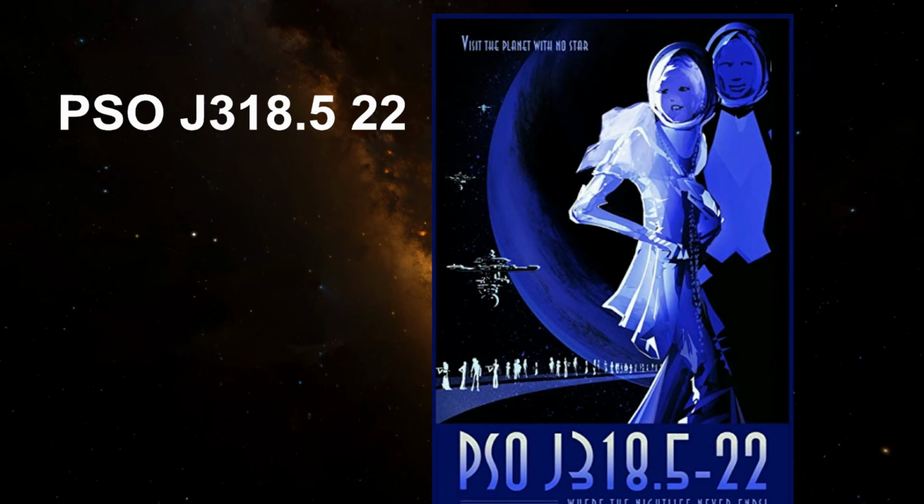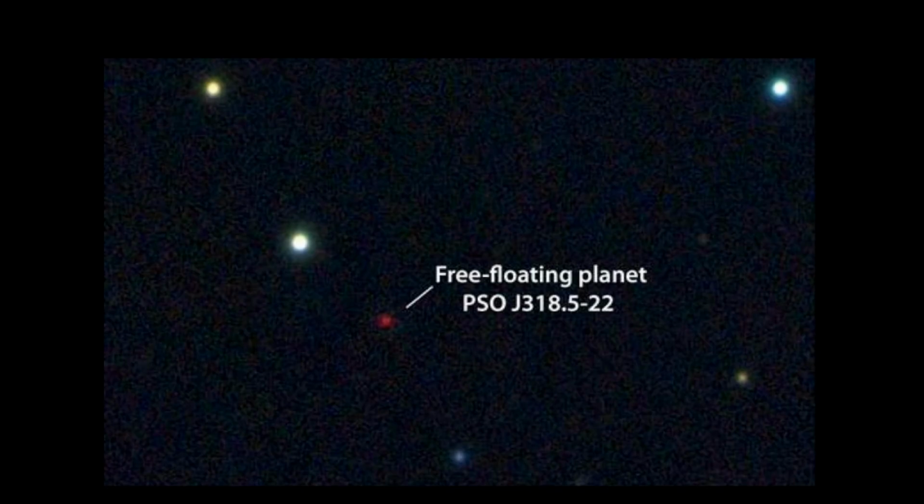We have a planet named PSO J318.522, another very memorable name. But this is a place that you'll never forget because it's more unique than all the rest. It's known as a rogue planet or a free-floating planet because it doesn't orbit any star at all. It just kind of does its own thing. So visit the planet with no star where the nightlife never ends.